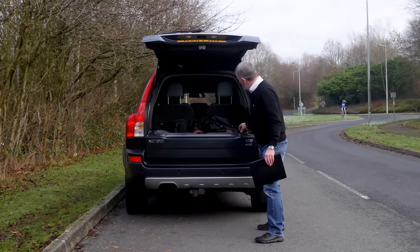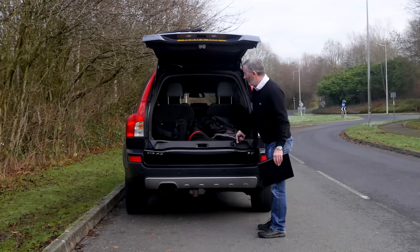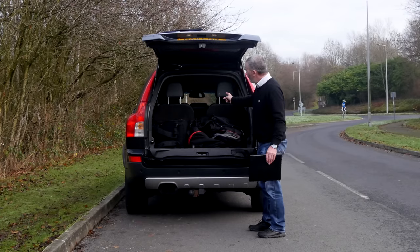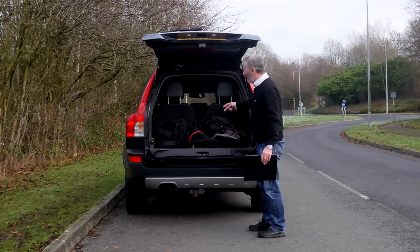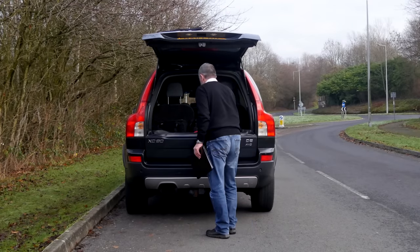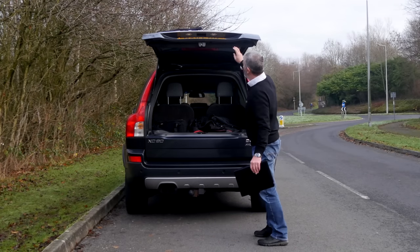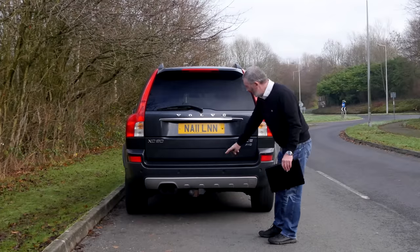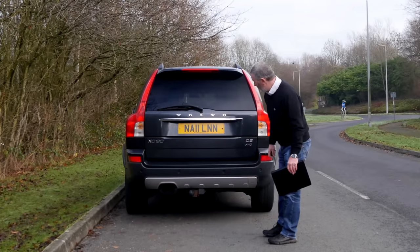So split tailgate, little handle there to drop that back down, that's nice and flat as well. 7 seats, you can fold seats flat and makes plenty more storage space in the back there. As you'd expect from Volvos, really well built, everything's heavy. Rear parking sensors there and a detachable tow bar.